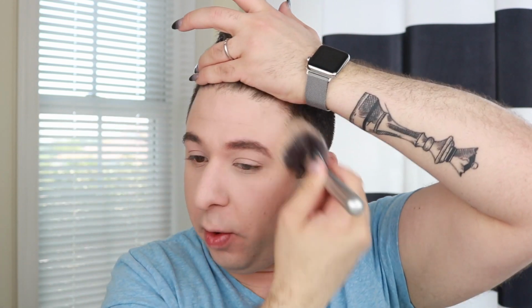Alright, so now that we are back, I'm just going to dust off any baking powder. I'm just going to swirl my powder brush everywhere to make sure that there is no buildup of powder on the skin. And then grabbing my BH Cosmetics Studio Pro, I'm going to quickly bronze, sculpt, and brighten the face out of this.